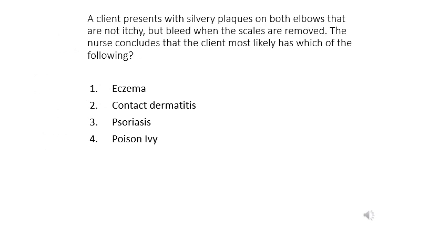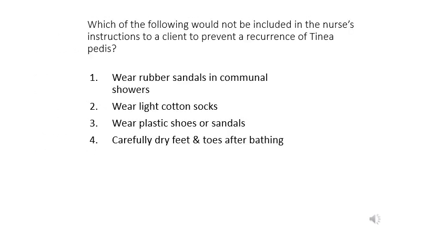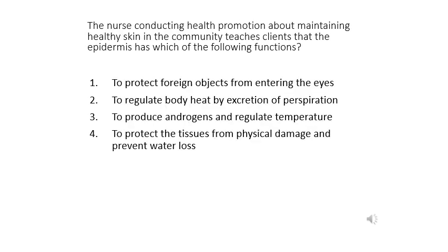So the answer here is 3, psoriasis. The answer here is 3, wear plastic shoes or sandals. Answer is number 4, the epidermis is responsible for barrier protection, phagocytic action, the melanin, and then a huge part is the maintenance of hydration status.